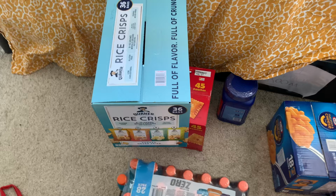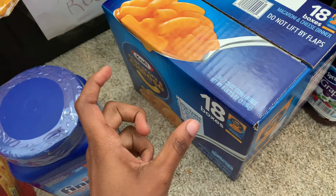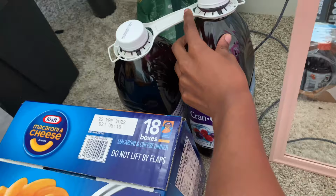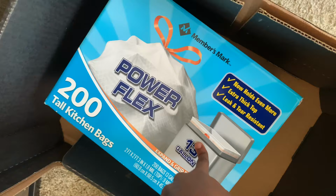I got these bags of rice cake snacks, 45 bags of Cheez-Its, and dishwashing tablets. I thought these were the individual little cups, but they're actually the boxes, which kind of sucks, but it's okay. Two things of cran grape juice. I love all the cran flavors. Gatorade, mostly for practice and stuff. It's 200 trash bags.